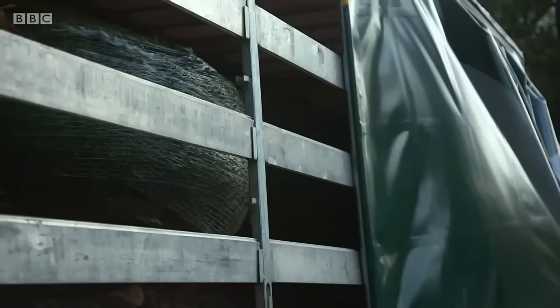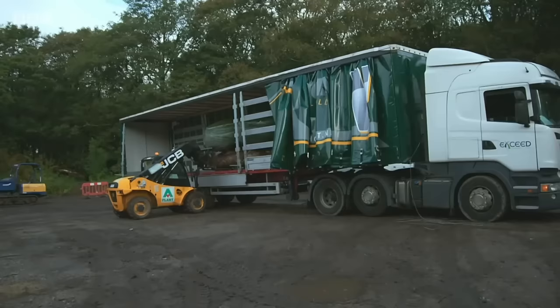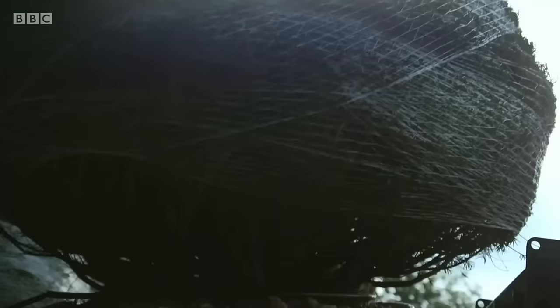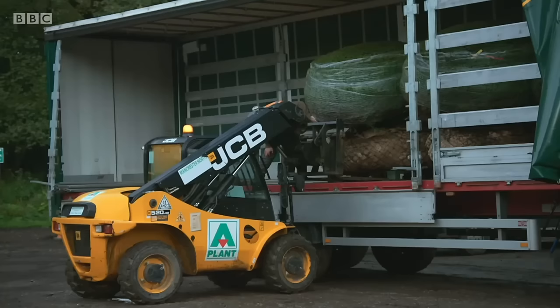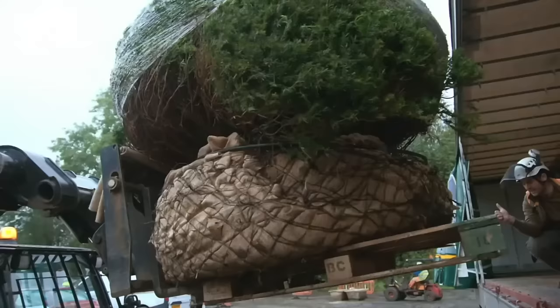It's September 2019 and a landmark moment as some key plants arrive. A landmark moment needs an impressive plant. These giant yews should do the trick, and there's a truckload of them. After two and a half years of toiling on a building site, Michael and the gardening team are getting excited. This is what we've been working towards, so it's obviously quite nice to be able to put in some stock, especially this size.